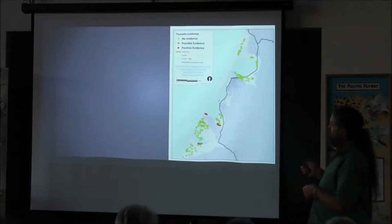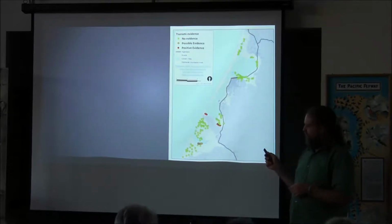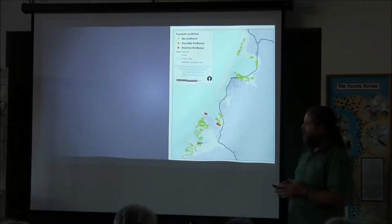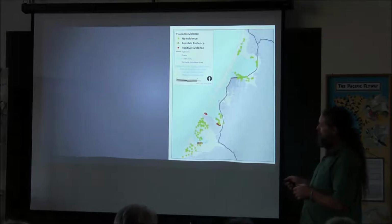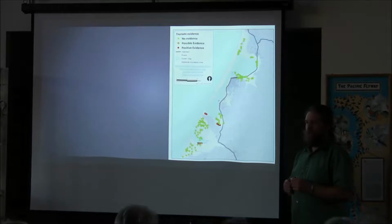The green dots are cores that people, my colleagues and I, have collected that have evidence of earthquakes. The red dots are cores that we've collected that have evidence of tsunami deposits. And the orange ones are some cores that have been collected that may have tsunami deposits, but we haven't tested that hypothesis yet.